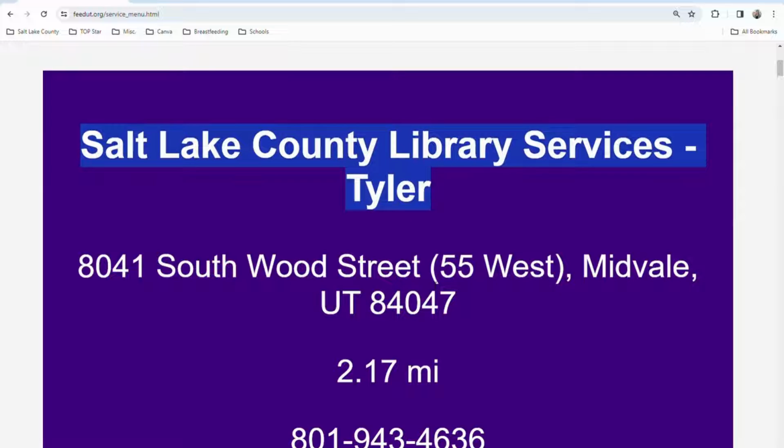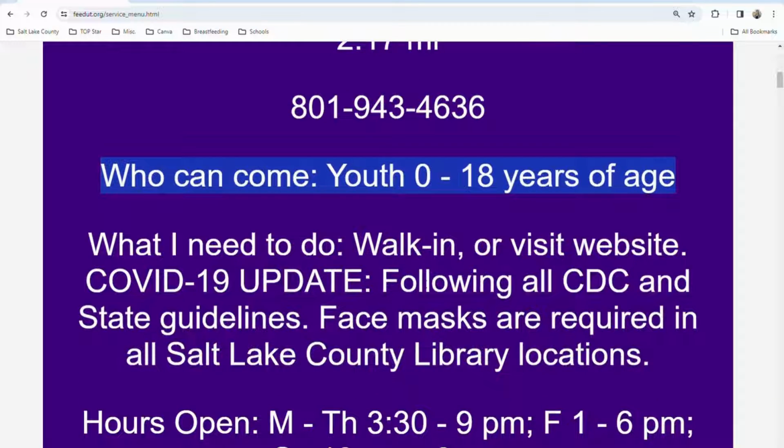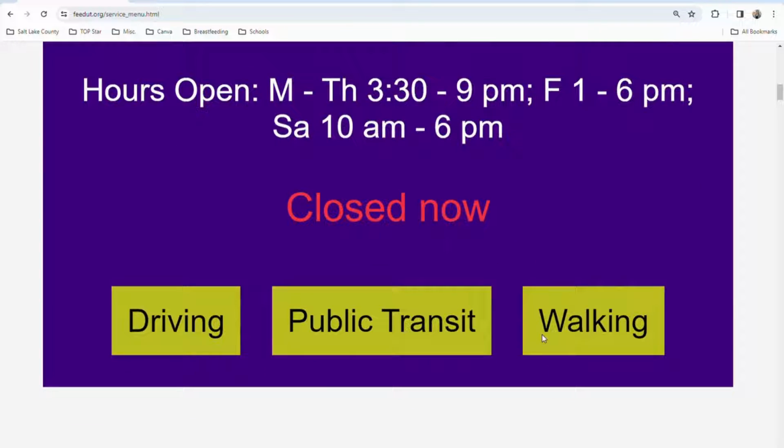Each listing provides the name of the location, the address, the distance from your current location, a phone number, who is eligible, what you need to do, the hours they are open, and if they are currently open or closed. Keep in mind, most locations limit meals to certain age groups or at-risk populations, so it's important to verify you meet the requirements before showing up for a meal or you might be turned away.